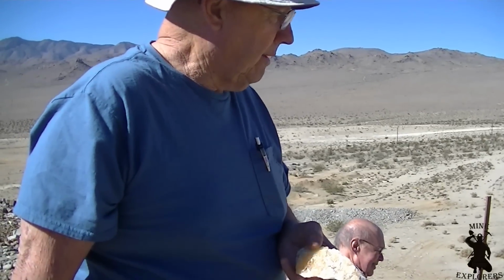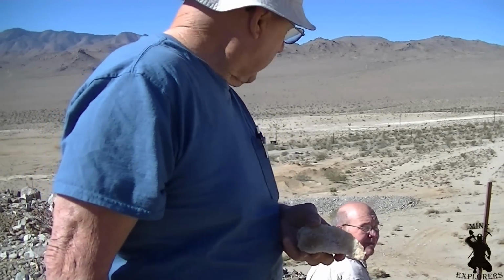Over in Panama Valley, there's a bunch over there. There's a mine where they mined it, but they had big slabs, and they had a saw there, and they were sawing it up and making tabletops and stuff out of it over in Panama Valley. Oh, that's cool.